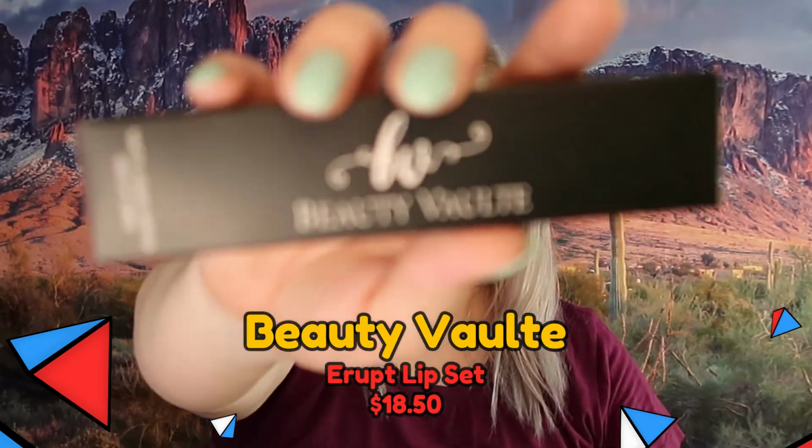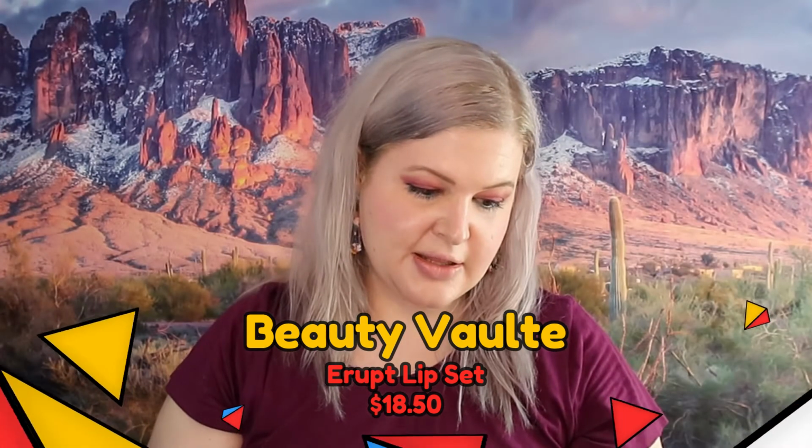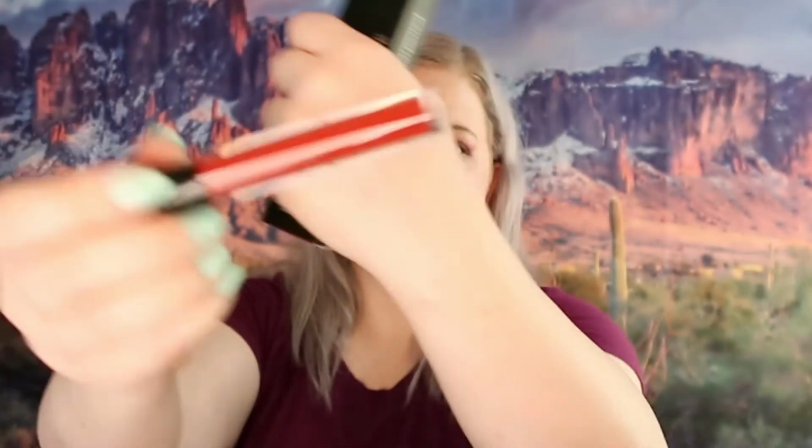All right, the next item we got here is matte liquid lipstick and lip liner from Beauty Vault. This is the box right here. This retails for $18.50. This is the lip set, includes matte liquid lipstick and a lip liner to create a full luscious lip look. I'm probably not going to use this. I've already kept a couple lip products today and don't really need more. So let's go ahead and see what the packaging itself looks like. So it is another red color. And of course, I'm sticking that right back in the box, and there is the lip. So that will, of course, go into a future giveaway.